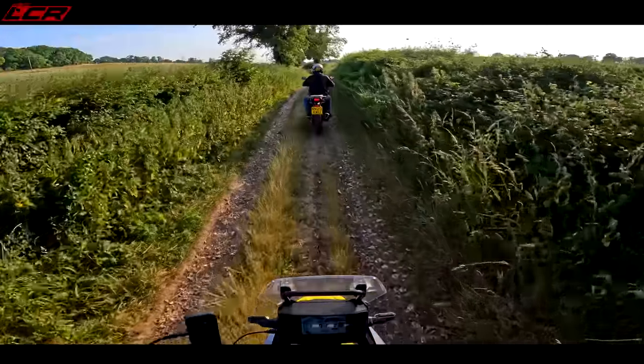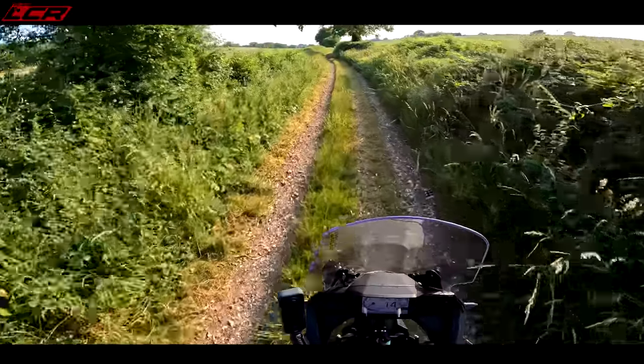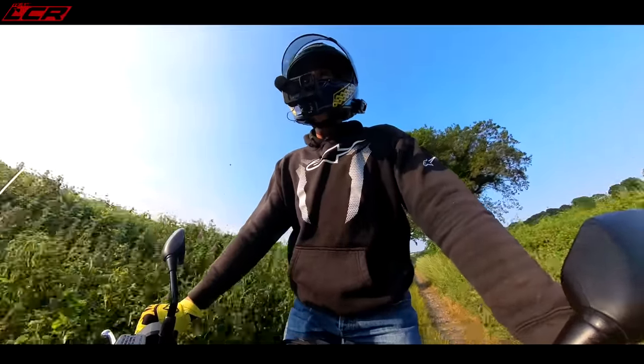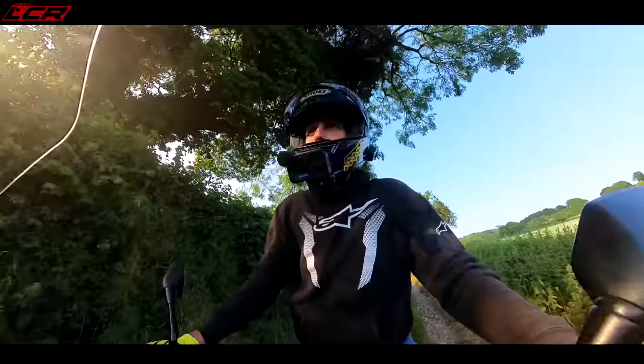Try standing up on it. How does it feel to stand up on? Are you sort of confident enough to stand up? No, it feels good. Honestly, it's the really nice footpegs. They're nice and wide. It's really comfortable, actually. I'm going to fall off, but that's not the bike's fault.